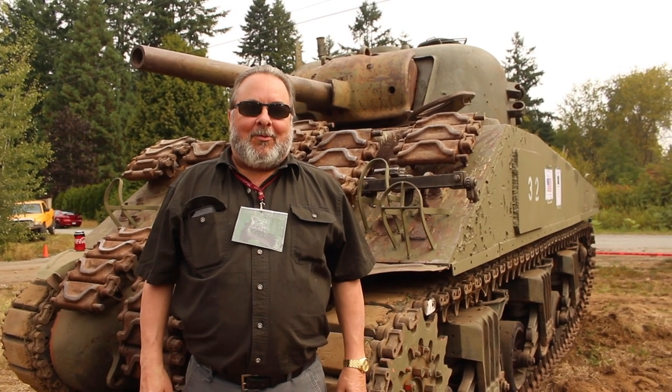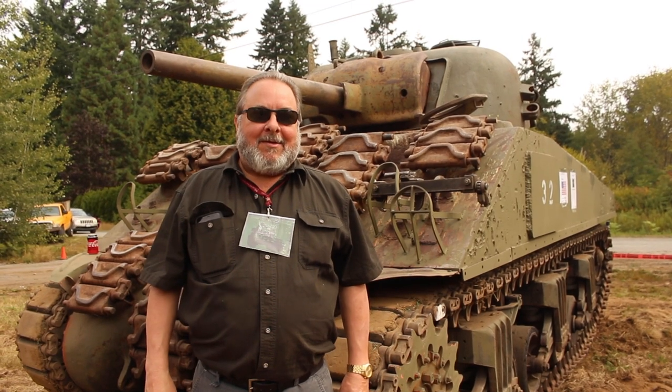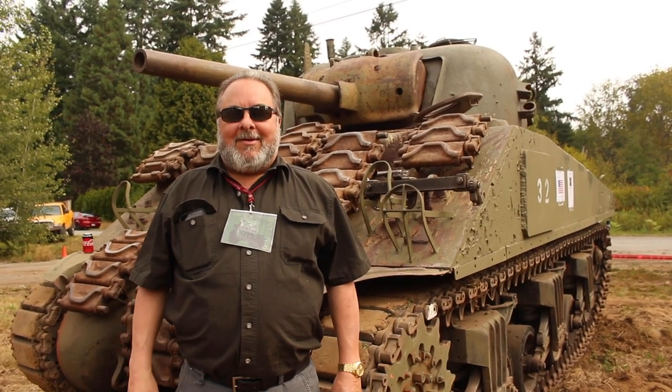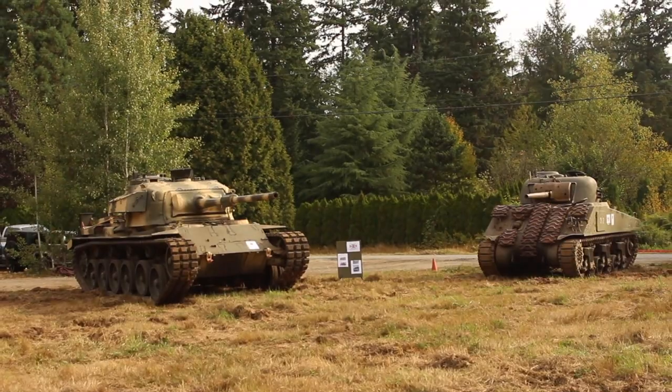Today's the day, the first Fort Cowles Tank Show. Hopefully gonna be an annual event. Looking at the amount of people that are showing up to enjoy looking at all this wonderful machinery, I think this is gonna happen again. John and I have been talking about it, and he didn't really know how many people were going to come in, and I said, hey, just hang on, it's always at the last minute, people will come in, and sure enough, they're all flooding in now. So I think the event will be a good one to carry on.